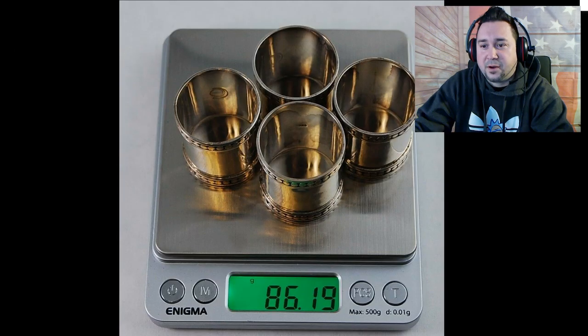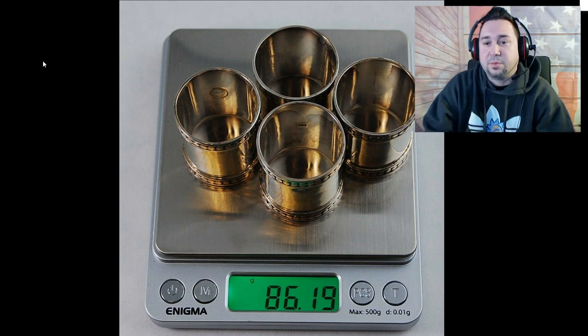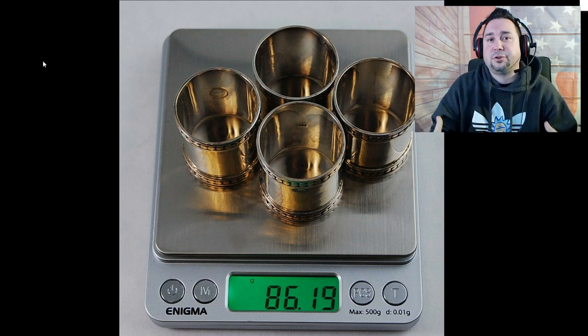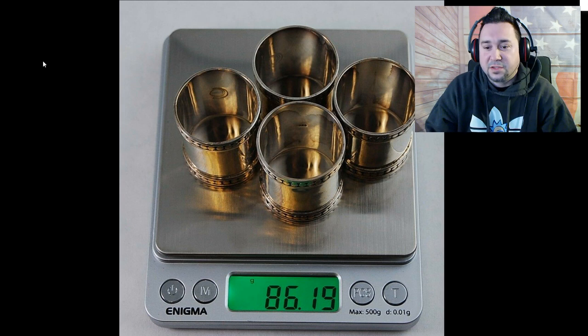Now, for the most part, usually people these days are buying these for the silver content. It's a precious metal. People like to hedge against inflation with precious metals, gold, silver. So I'm pretty sure that this is bought just for the silver content and not just because someone wanted a nice napkin holder. This was at 86 grams.